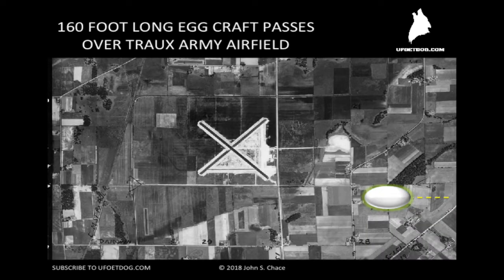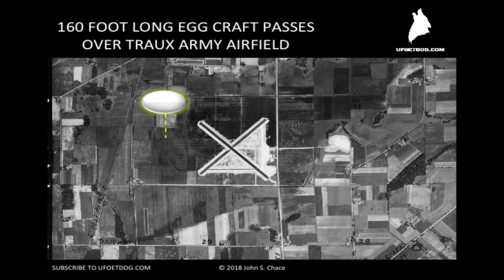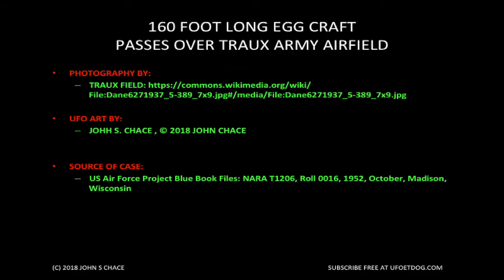1952, October. Two air policemen reported a 160-foot-long egg craft over the main gate at Traw Field. The object had no wings. It was silver in color and glowing blue. The object at first flew over, turned east, and took off at a speed exceeding an F-86. The case was found in Blue Book files.